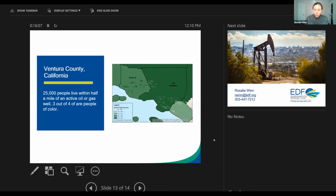And then just as a point of comparison, in less densely populated Ventura County to the northwest of LA, 25,000 people live within half a mile of an active well. And here we can see that disproportionately impacted communities are predominantly Latino. So the populations impacted by oil and gas development vary county by county across the United States.